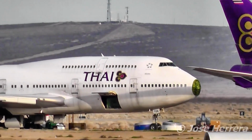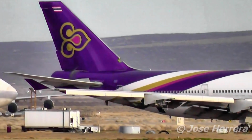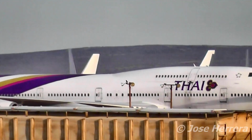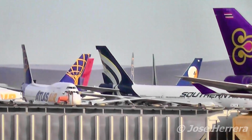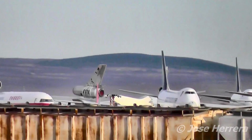This plane that you see on your screen, I was able to record it back in October 2014. You can see this is the rest of the graveyard.